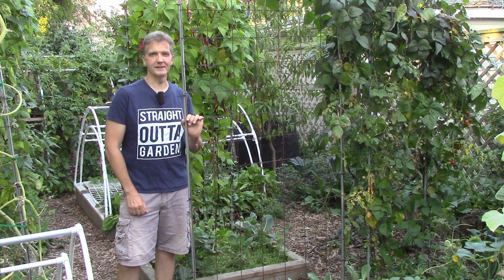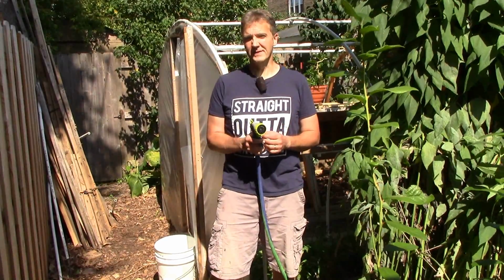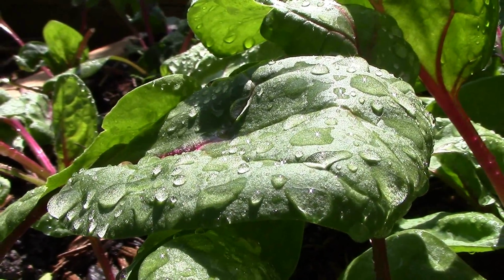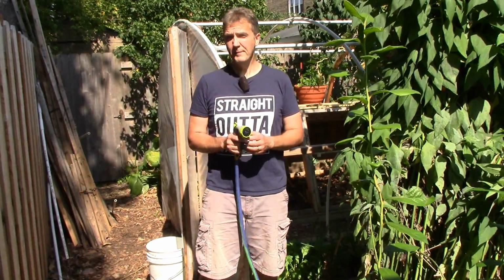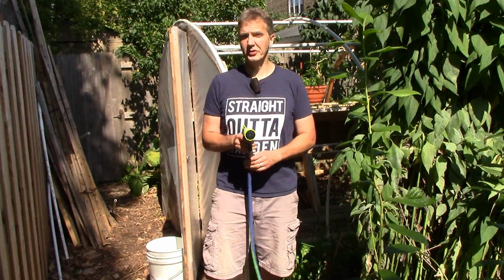The third tip you can ignore is to never water when it's hot and sunny. The idea behind this tip is that the water droplets that form on plant leaves will act like little magnifying glasses to focus and intensify the sun's light and burn your plants. Now, it is true that it's best to water in the morning because you'll lose less water to evaporation. But it's not true that watering when it's hot and sunny will burn your plants.